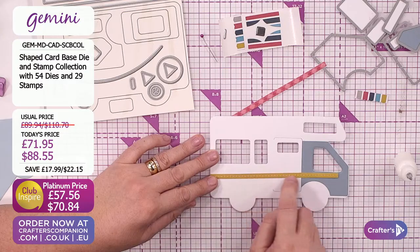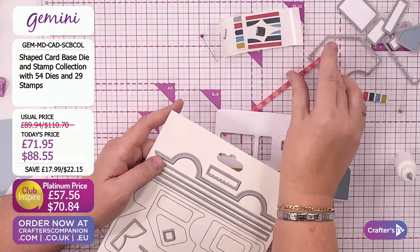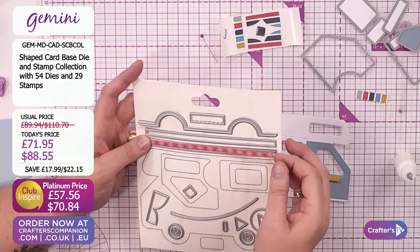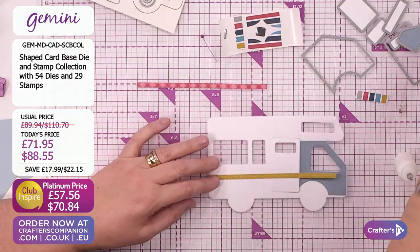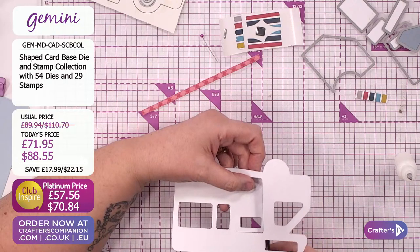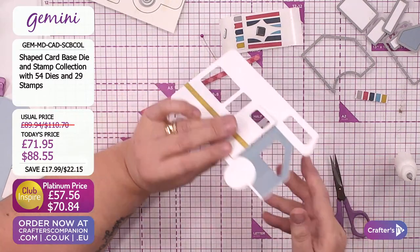And these have all been done. You can see here we've got even those. I mean, it's just a thin sliver of paper, but we've still got the dies to cut that with. So all that work, you don't have to worry about how am I going to cut a piece that's this thin. And then when it gets to the edge of the door, I'm just going to trim that one, because obviously we want the door to open. So just from the back there, trim that one off.